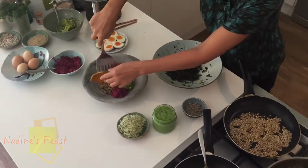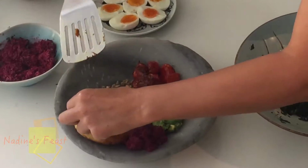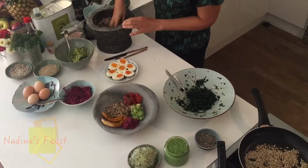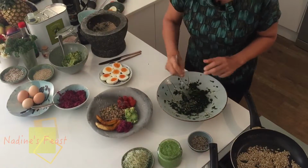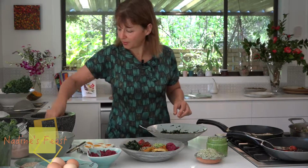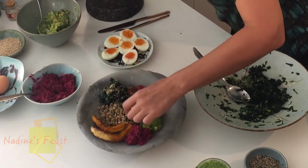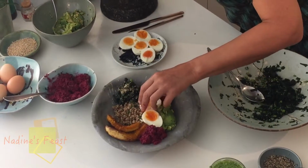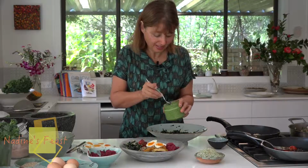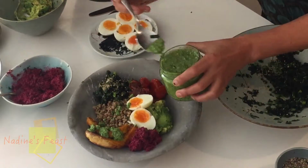And pumpkin. A couple of pieces. That's enough. The good old kale, to which I'm going to add that thrown together gomasio. And I'll add a little at the end. Excuse my fingers, just a bit of the kale. A bit more of that gomasio on top. And the eggs. You could always have 2, but I think 1 will do me. And a little drizzle of the pesto over the pumpkin, maybe a little bit over the buckwheat as well.